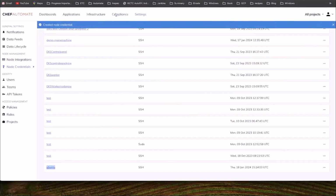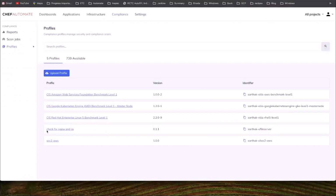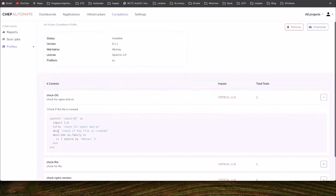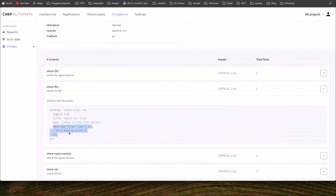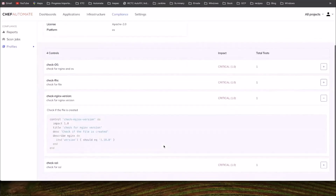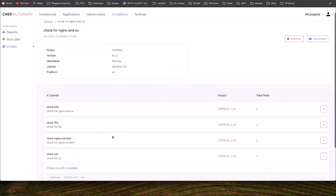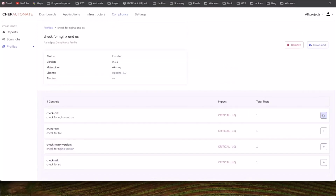Now, navigating to Compliance and Profiles, we've already uploaded a custom profile named Check for Nginx and OS. Looking into this profile, we see 4 available controls. The first will check the OS to confirm that the OS family equals Debian. The second will check whether a file exists. The third is to confirm the correct version of Nginx is running on the system. And last, looking to ensure SSL is being used to publish the web application.